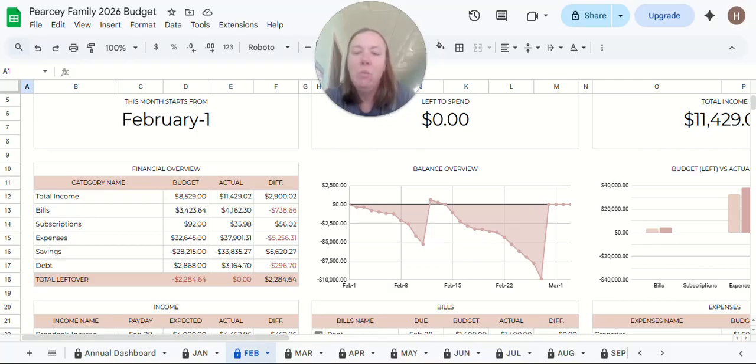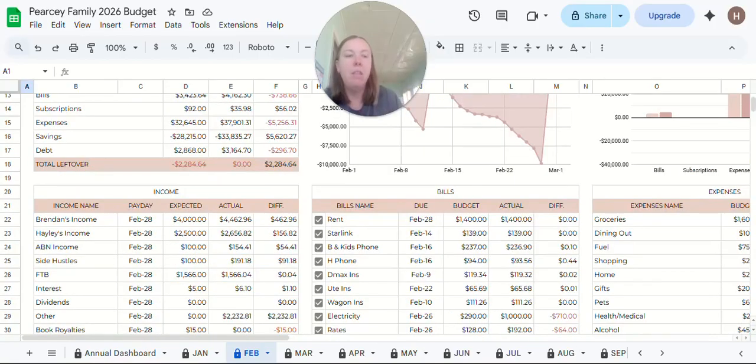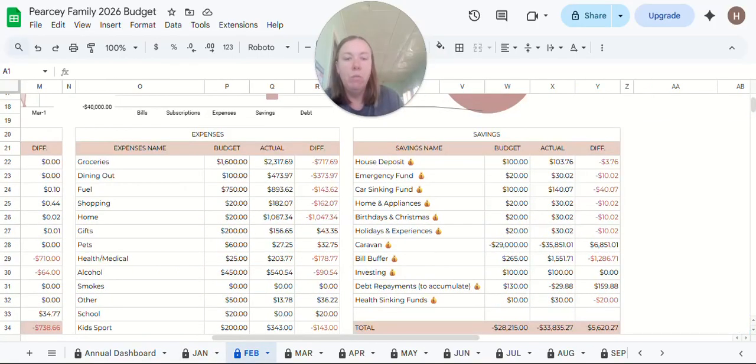And then debt, we sent $3,164.70 to debt. So that was it for February. Other than the caravan expenses, groceries would have been the biggest.